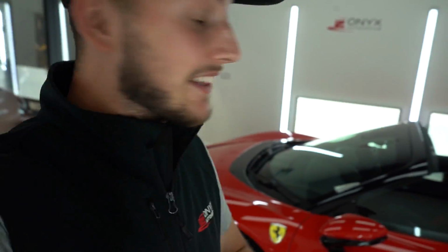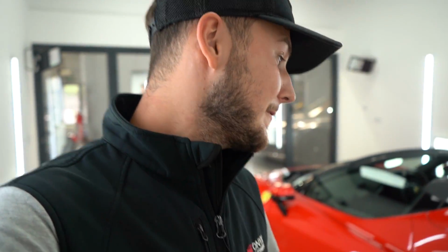And there you have it guys, the Ferrari SF90 Spider is now complete. The whole car is now fully protected from stone chips and scratches, and it's looking a lot cleaner than it did when it first came in. Not only does XPEL paint protection self-heal and protect the car from stone chips and scratches, it also enhances the gloss paintwork. Every single edge and corner is fully wrapped, so you cannot tell that this car has been paint protected.